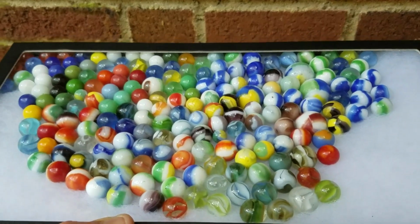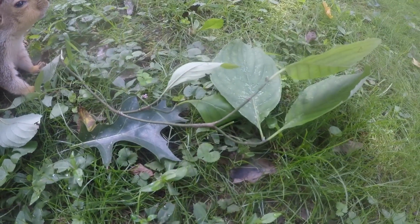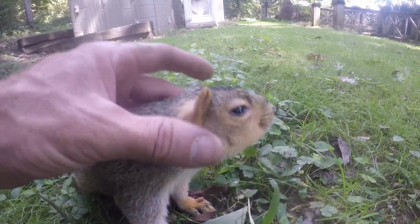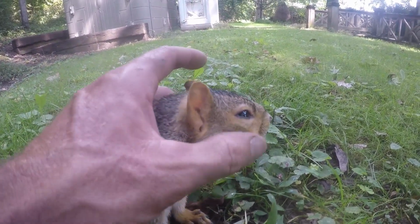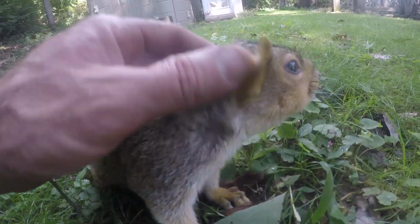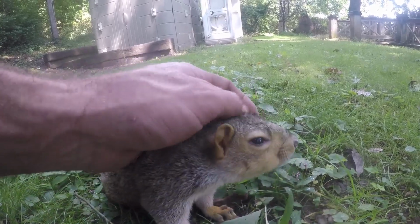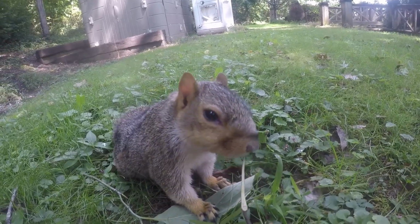Look here, he's eating him some leaves and sticks. He eats the bark off, but he's taking a break to get him a nice ear rub. Tell him you love it. And the cheek rubs. What a good boy. Oh, buddy. He's a good boy. Oh, buddy. Here, you want some more of that? Look here. Some more of that?